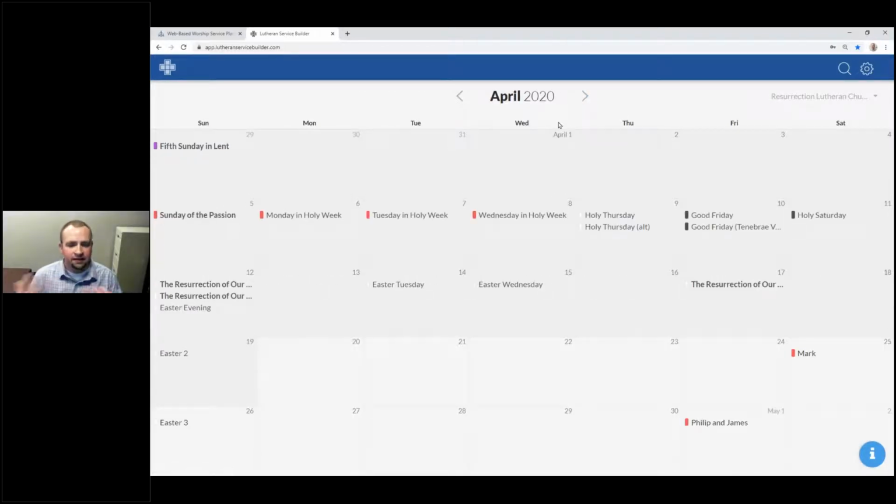Now, the calendar at its very core shows the holidays according to the lectionary. And there are things that show up here that your church may never do. Tuesday in Holy Week. I don't hear of a lot of churches doing a Tuesday in Holy Week service, but that is part of the lectionary.